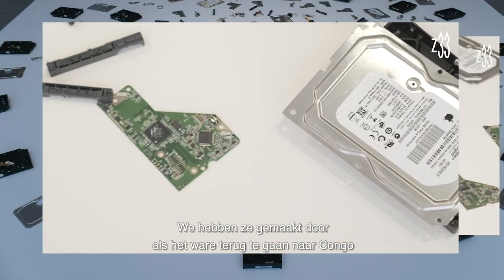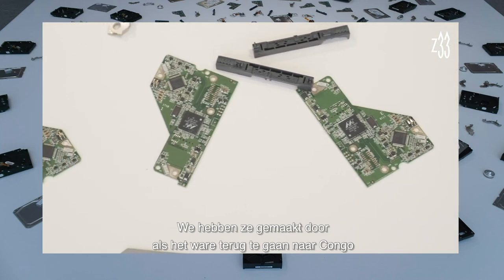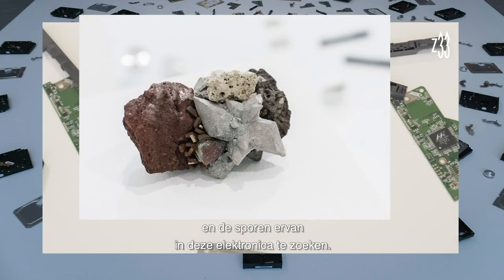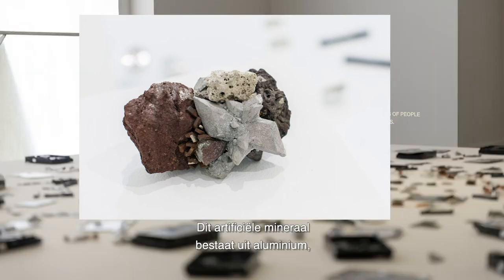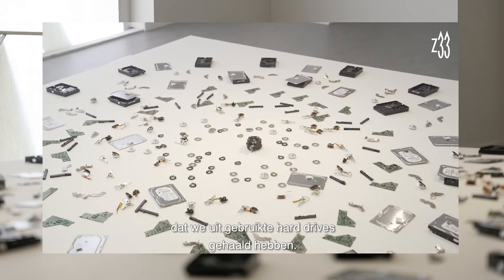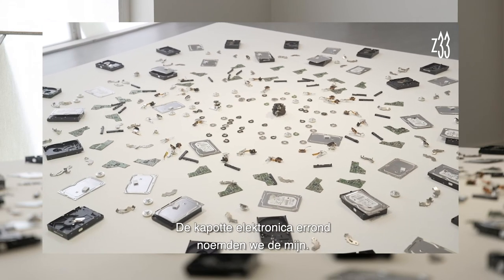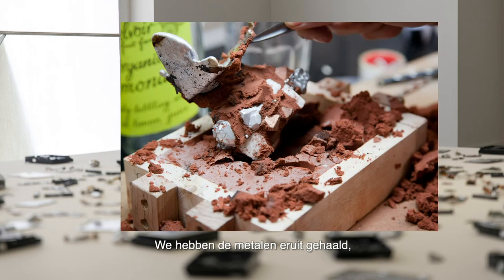The first work in the room is from a series of artificial minerals. And we've made them as, I think, the initial way of digging ourselves back to Congo and finding its traces within all these electronics. So this artificial mineral is made out of aluminium, copper, tantalum, and gold that were all mined out of used hard drives. So the broken electronics around it is what we call the mine. We broke them, took those metals out, dissolved them, and recast them as artificial ores.